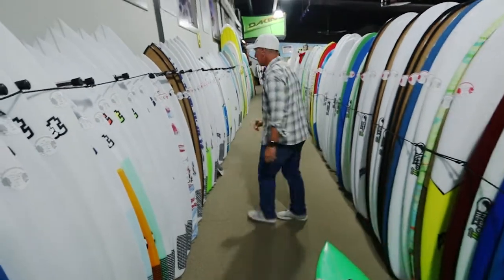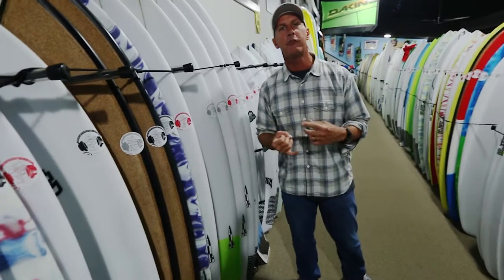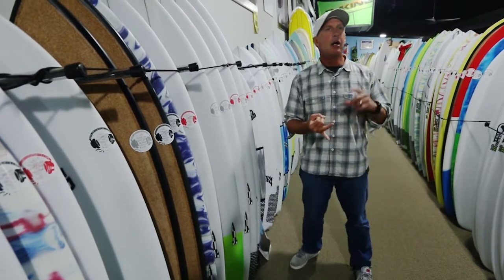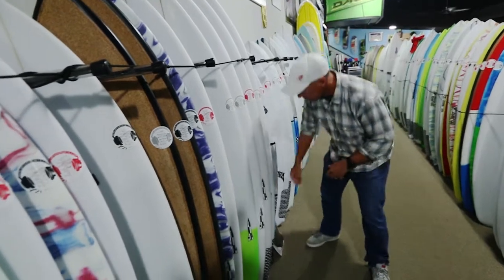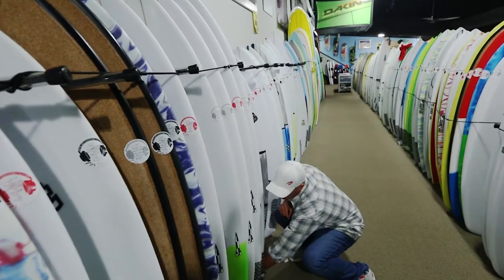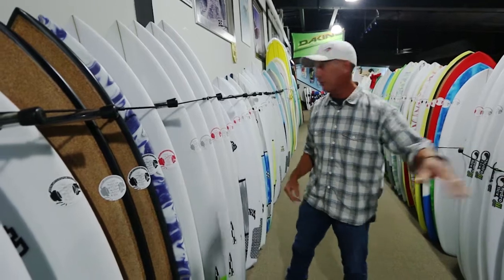What else do you get with Cyber Surfboard Monday? Every board that you buy, whether it be new or used, qualifies you to get the Creatures of Leisure accessory pack. You get a tail pad, a leash, and a board bag. And you don't get donkey gear, you get their best gear. We've got Creatures Mick Fanning and Dusty Payne tail pads. We've got Creatures leashes. We've got 6-foot leashes, 7-foot leashes, 8-foot leashes, and 9-foot leashes to go with your boards.